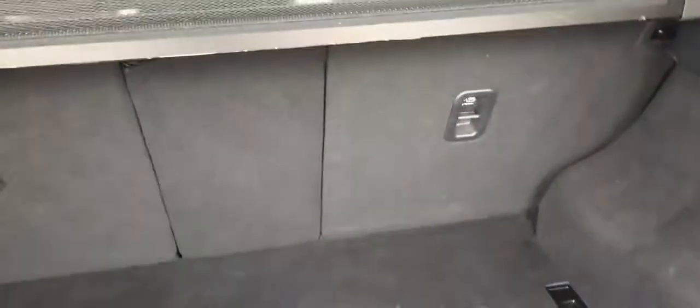Okay, now you've got these very clever little levers here. You've got 1, 2, 3 levers here. They're for folding the seats flat. So let's give that a go. Look. So they all fold as flat as that. It's not quite 180 degrees, but very close to it. So it'll give you a very useful loading area.